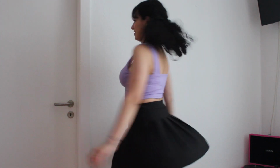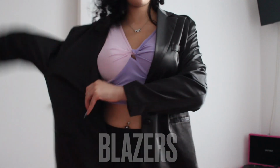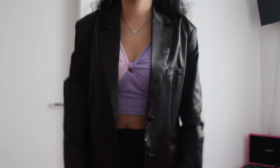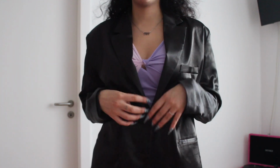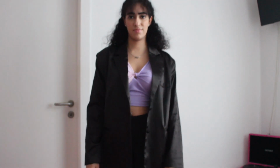So here we are applying the same rule again. I love this skirt so much. It's a staple in my wardrobe, so I wear it a lot in summer and in winter. So you can add a blazer, which is also a perfect layering and transition piece. And it's really business chic, so it's perfect if you work in an office or somewhere where you need to be a little more dressy.